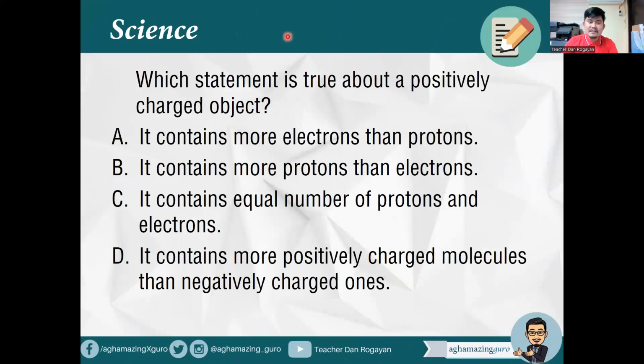Next, which statement is true about a positively charged object?